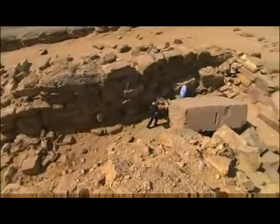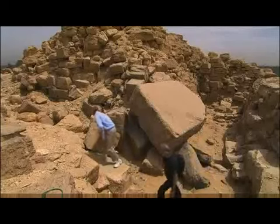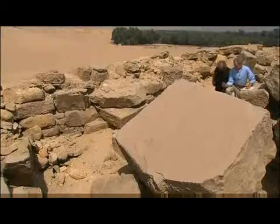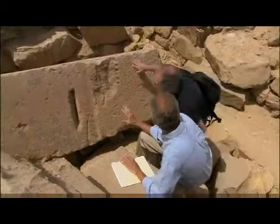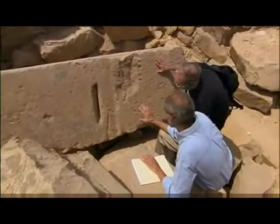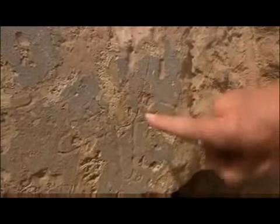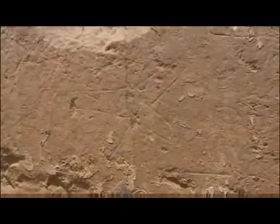Yes, let me show you something up here. Come on. You're going to like it. Now, this block for the ceiling, right? Yes, of course. Colored blue for the sky, right? And there are stars here. You see them? Right there. There's a little circle, and it radiates out. Oh, you have a lot of stars. Yes, all over the block.